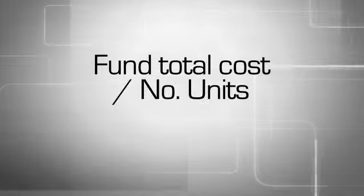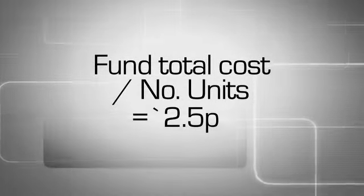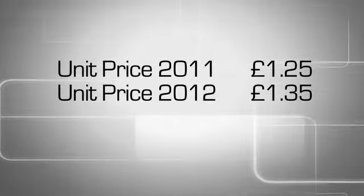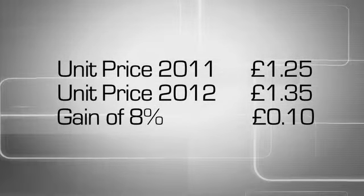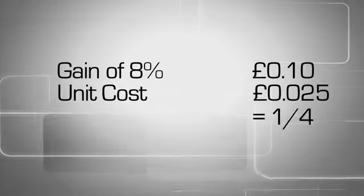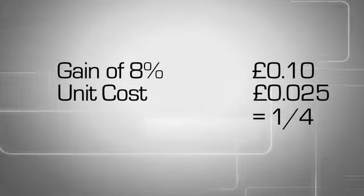It suggests fund managers express their historic charges in terms of the fund's unit price. For example, if you divided a fund's total costs by the number of units issued by the fund, you might get a figure of 2.5p per unit. If the unit price had risen from £1.25 to £1.35 in the previous year, that would be a gain of 10p or 8%. The fund manager could tell the investor that the 2.5p of costs was the equivalent of a quarter of the growth in their investment. It would be a much better way of looking at charges.